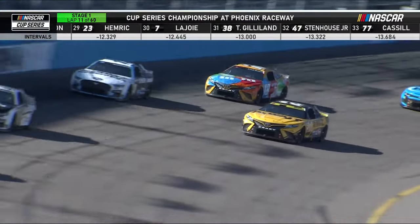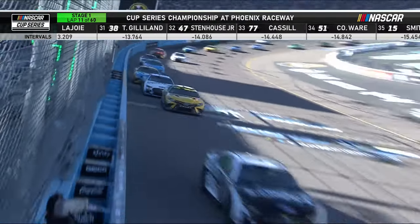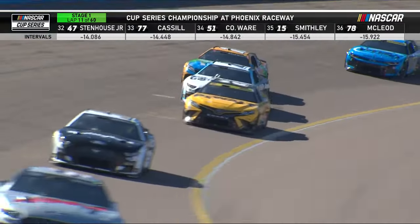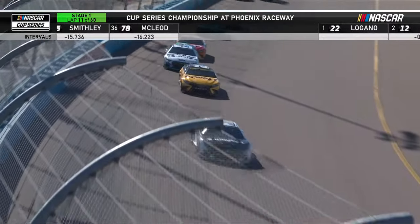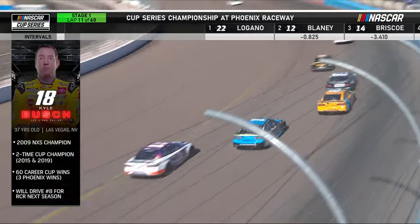And we saw those pictures on the hood and all throughout the car on the paint scheme of the 18 of Kyle Busch. No longer will be with Joe Gibbs Racing after this race. He moves on to Richard Childress Racing in 2023.